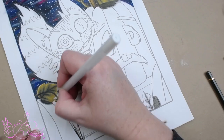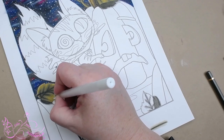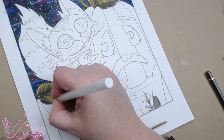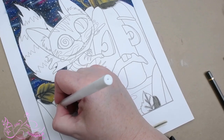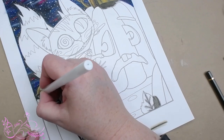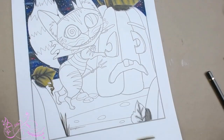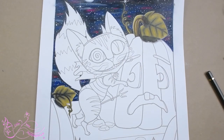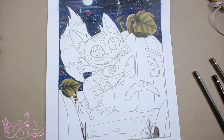Now we can add some more white around this area down the bottom here when we've coloured that background too. Okay. Looking good. I'll just zoom out a bit so you can see it. Looking good.